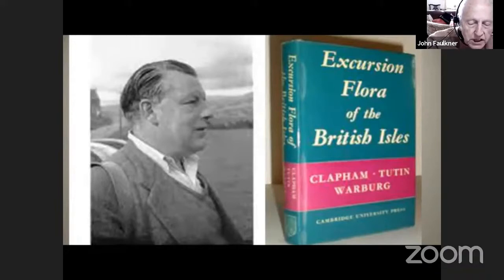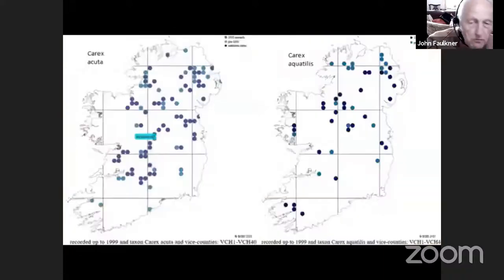That is the group of which the Irish representatives are Carex acuta, aquatilis, bigelowii, elata, and nigra. So I spent 3 years researching that particular group, which ended up with work on experimental taxonomy and on breeding, various interbreeding studies. Now, enough of that. I have done no serious research on sedges since 1970 or thereabouts, but I have maintained an interest.